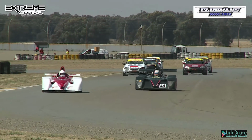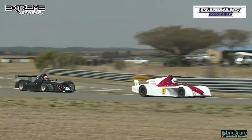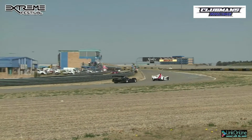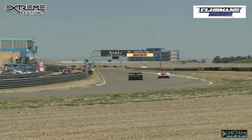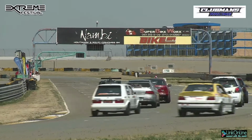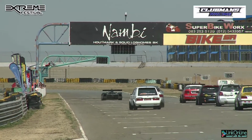Stuart Mack, first time out in the Shelby, was earlier this morning. He didn't quite get into the mix there with Peter Zealy. Hopefully he's going to turn his luck around here in the second heat as they come to the line to take the start flag. We are under a bit of load shedding here at Phakisa, so the lights aren't working. We're starting with the Motorsport South Africa flag. As it drops, we go racing.